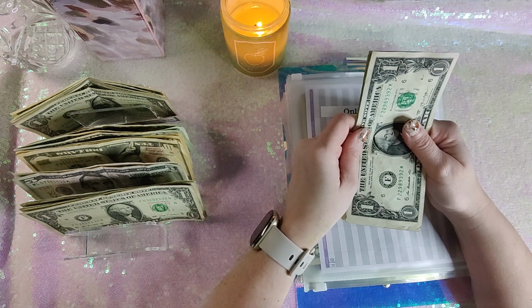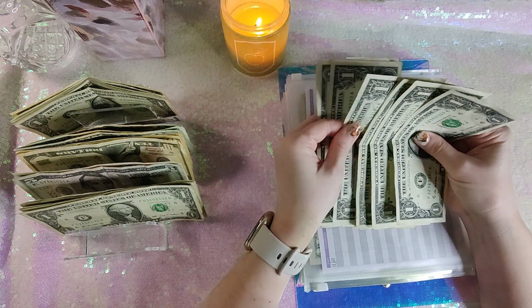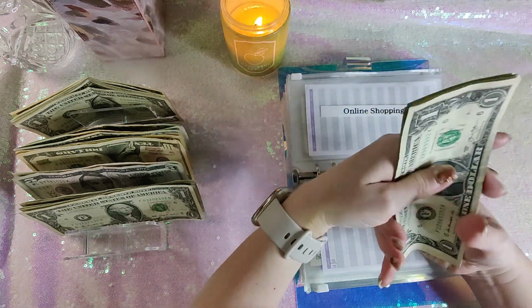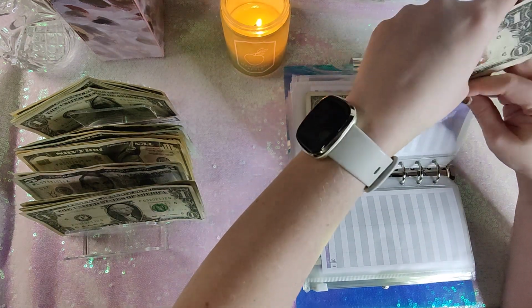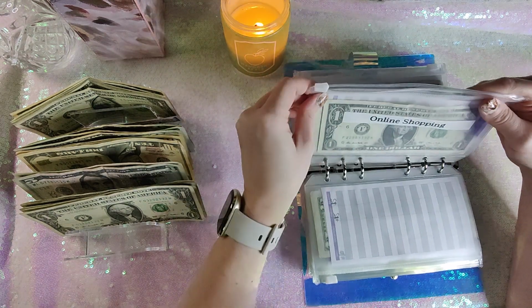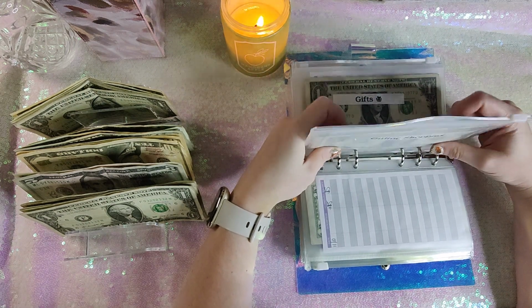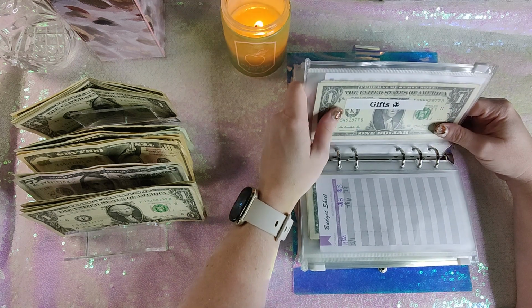Okay, so online shopping, I have 1, 2, 3, 4, 5, 6, 7, 8, 9. I have quite a ways to go before I can get chocolate malt powder for my coffee. I mean, at-home coffee is definitely a much cheaper alternative to having coffee, so I definitely want to try to save for that.